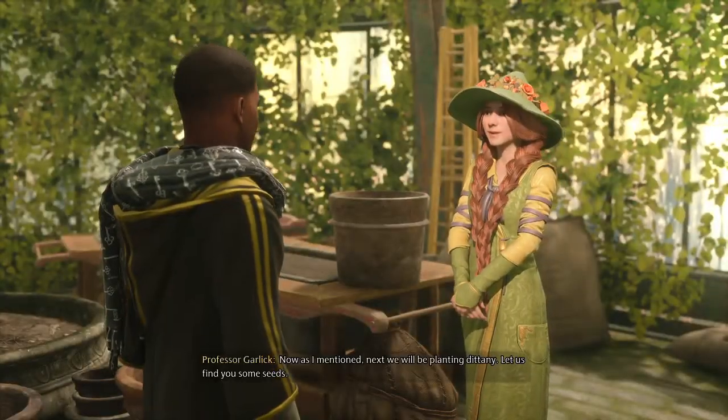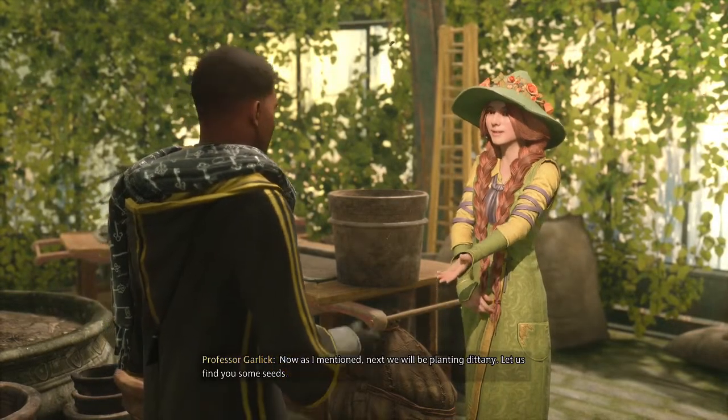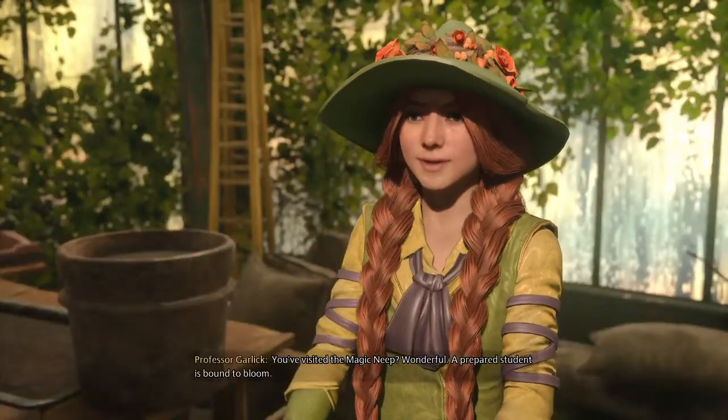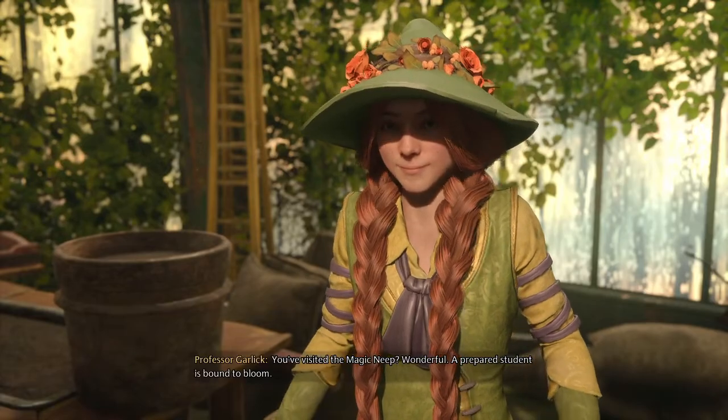Keep it humble. Now, as I mentioned, next we'll be planting dittany. Let us find you some seeds. I already have some, Professor. Picked them up in Hogsmeade. You visited the Magic Neep. Wonderful. A prepared student is bound to bloom.